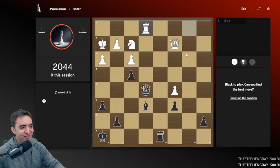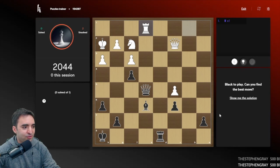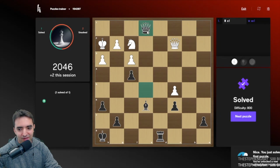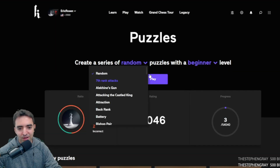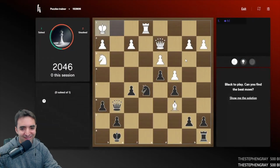Black to move. This is the easiest tactic in chess. White just played rook e1 attacking the queen. The rating ranges are meant to stretch your ability. So a 1,200 rated puzzle is intended to take a 1,200 player some work to solve. Yeah, queen takes e1. The simplest tactic in chess is taking a free piece. Okay, so we accomplished beginner. Let's do casual. Here's the sound effects.